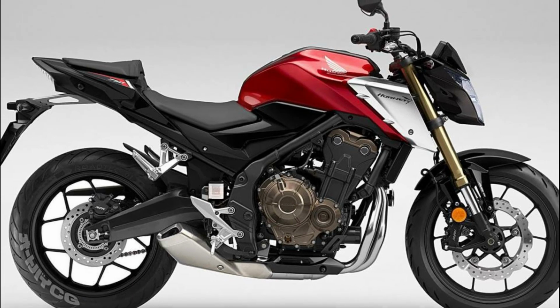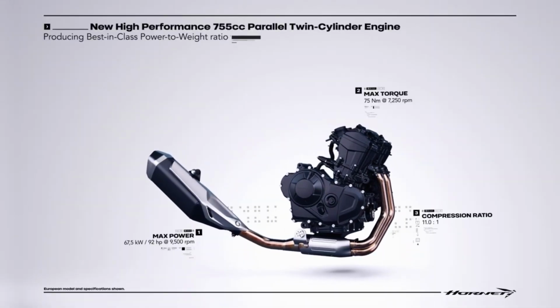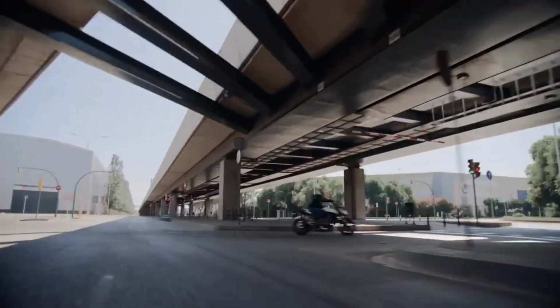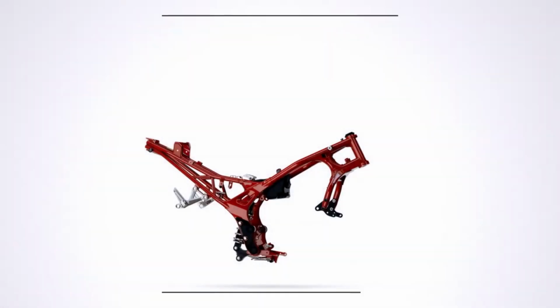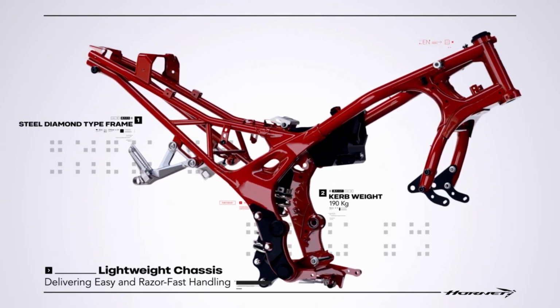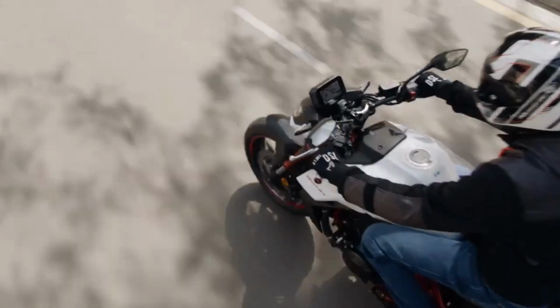Intake air comes from a set of downdraft intakes in an airbox fed by scoops either side of the tank, and patented vortex flow ducts ensure that the air in that airbox is evenly distributed. The air travels past ride-by-wire throttle butterflies via 35.5mm inlet valves into combustion chambers with a compression ratio of 11:1.